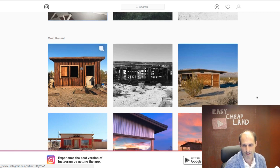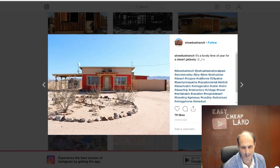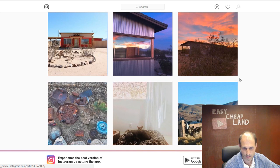Here's some other cabins. I'm sure you're going to build something nicer than that. Here's a modern one that's taken care of. It would be easy to do something like this. You can build a little place. You know, desert getaway. Just imagine how quiet it would be in a place like that. You could really get away.